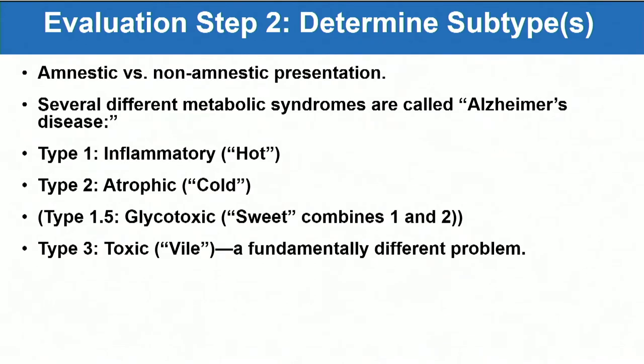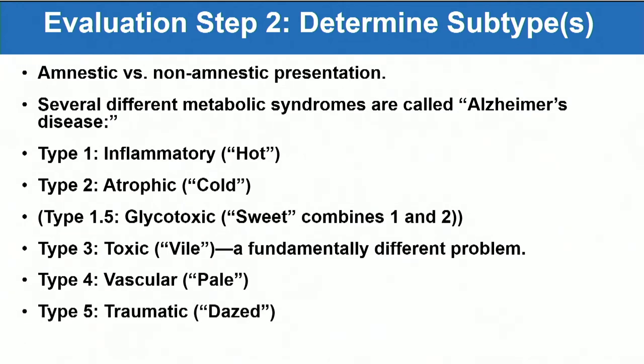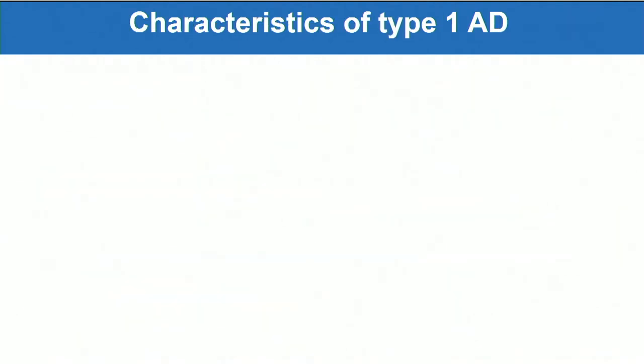Type 3, toxic. This is a fundamentally different problem. These are typically the people that present with that non-amnestic syndrome. We'll talk about that in a minute. And then type 4, vascular. Vessels contribute to Alzheimer's disease. And then finally, traumatic. So if you've had a head injury, you're at increased risk. So let's talk about these different types.